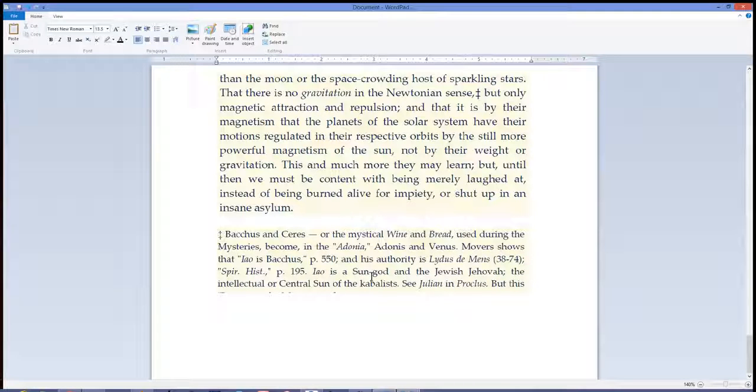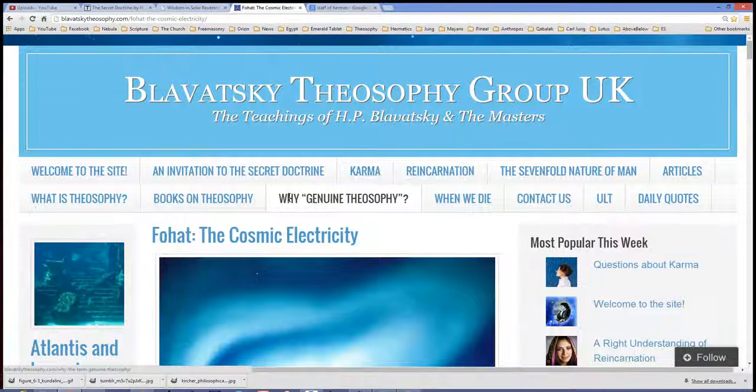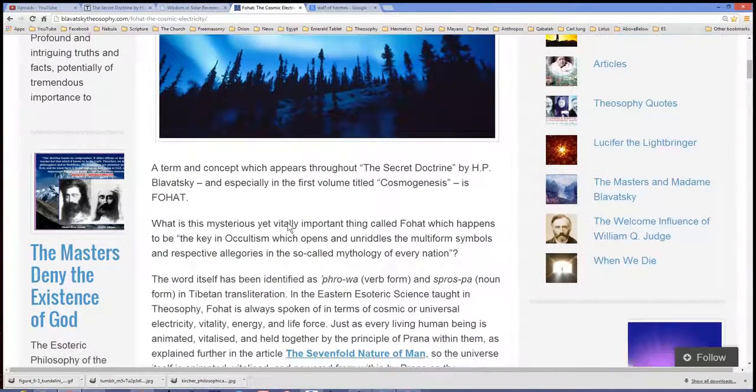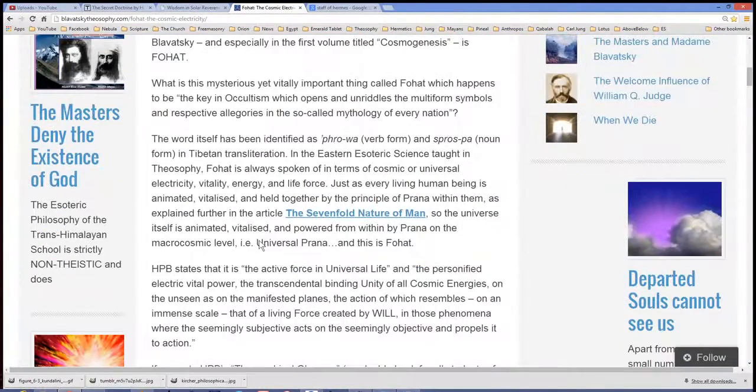So now I want to get into the symbolism regarding all of this stuff, and I want to show you something interesting about Fohat. Remember, Fohat is the electric entity, the universal electric entity. Okay, so this is where we start getting into the symbolism. So if you see up here it says Fohat, the cosmic electricity right here.